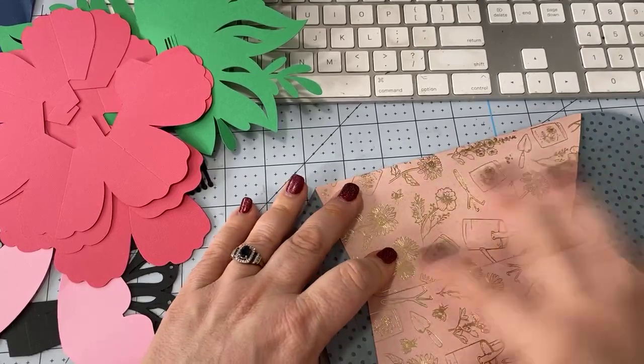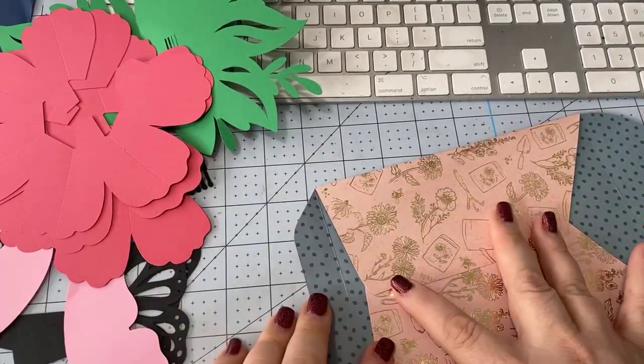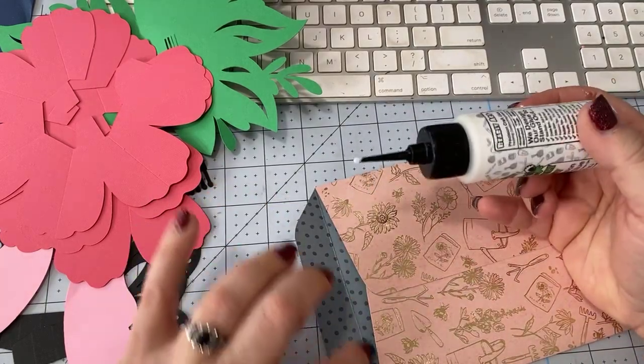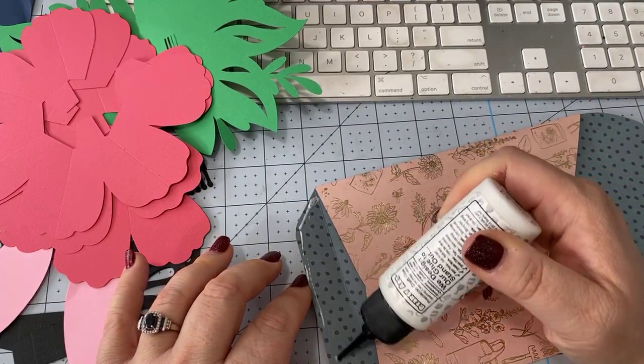So we're going to glue these 2 flaps here. And then we're going to put the bottom flap. Don't put it all the way here, because you see that there is a cut. So just do it on the edges like this.